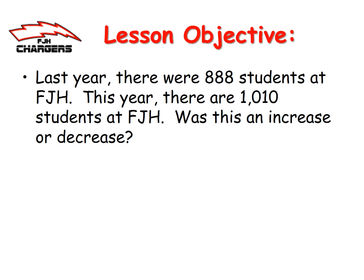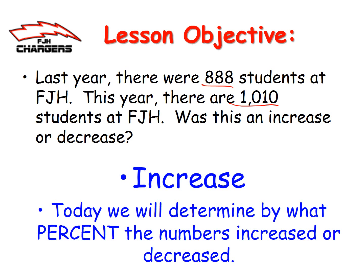So here's the idea. Last year, there were 888 students at FJH. This year, there are 1,010 students. Was this an increase or decrease? I think you guys know what the answer to that's going to be. All right. It's going to be an increase. So today, we're going to determine by what percent the numbers increased or decreased. So what percent did that increase from 888 to 1,010?